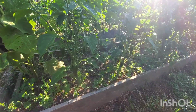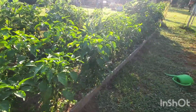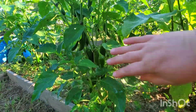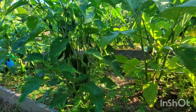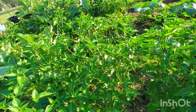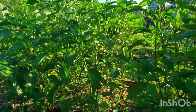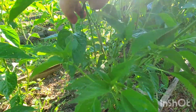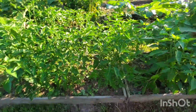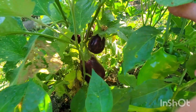Look at all the serrano peppers. They are doing so good. And there's another eggplant. It's hard to see with the lighting this way, but see, look at them all. Looks like we'll need to harvest some soon. The jalapenos, though, they don't have any peppers that I see yet. I see flowers. Oh, well, there's some baby peppers. Little baby peppers. So they're coming. Just a little slower. Well, there's a big old eggplant in there.